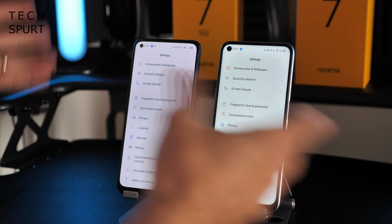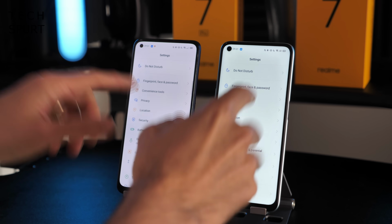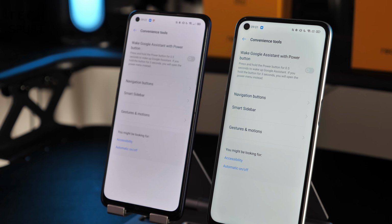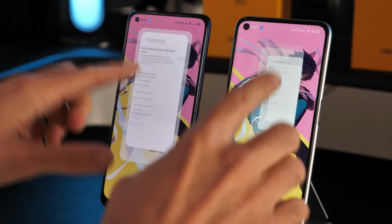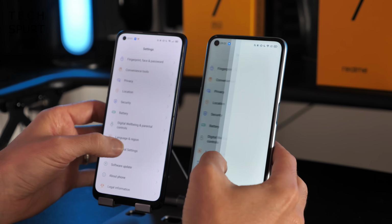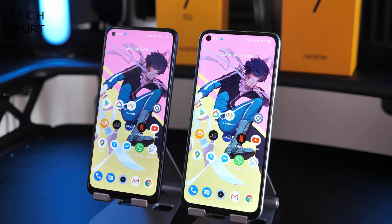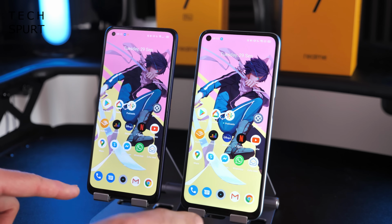The good news is it may be a bit of a hot mess, but you've actually got some really, really good features packed away in here. Plenty of gesture support, all that great Android stuff like gesture navigation. You've got your digital well-being tools. If you dive into additional settings, you can play around with lots of stuff in here as well. And I'm very grateful to have a good bit of one-handed help with both of these smartphones as well.